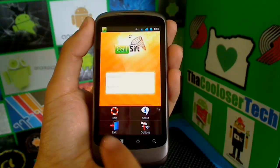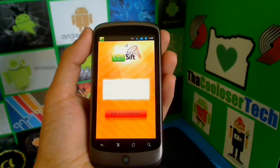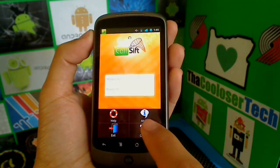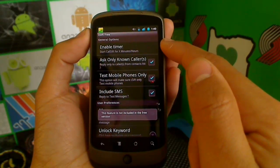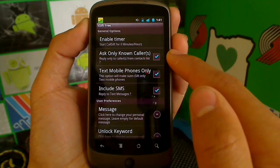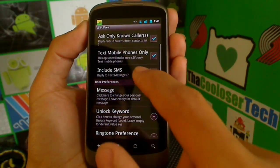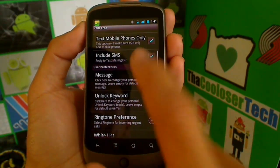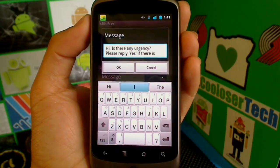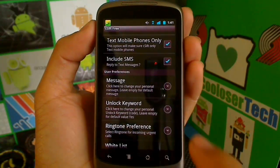Now this application allows only your contacts to come through. What if they're random people, you don't want to answer them? You can block those people, but you could always have the auto response in here. This is only for paid app. Ask only known callers. This means only the people in your contacts will be able to get this message. Text mobile phones only. Include SMS as a reply to text message. Message. It says, hi, is there an urgency? Please reply yes if there is. This is the keyword yes that will unlock, bypass.